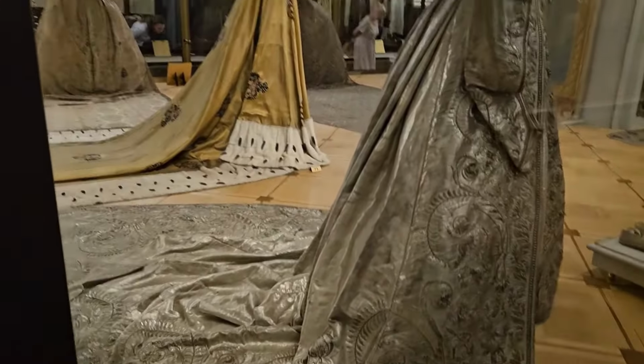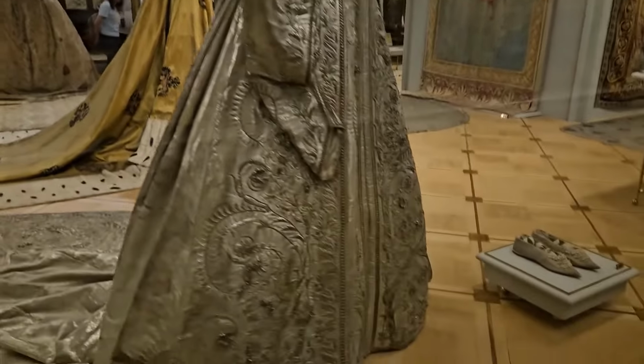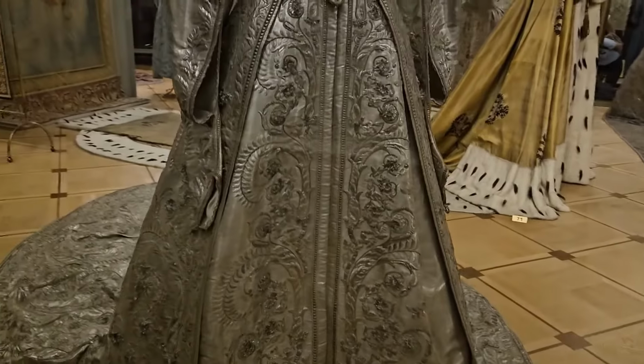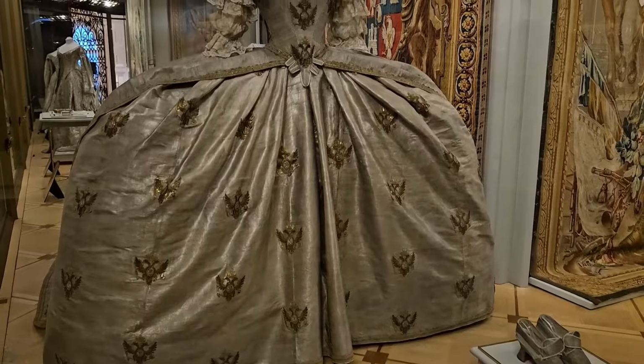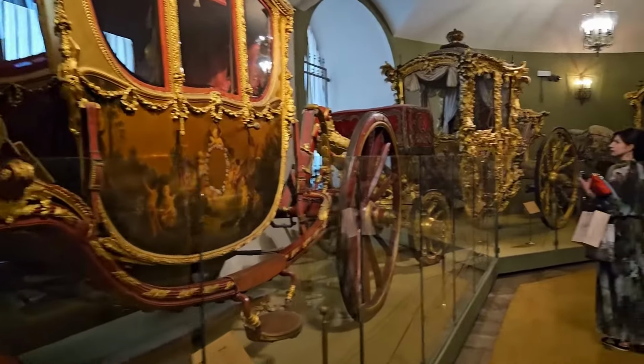Coronation dresses. I suppose they were really shiny one day. Coronation dress of Catherine II. Vehicles of their times.